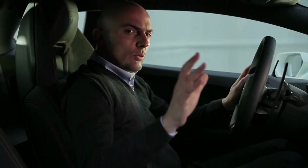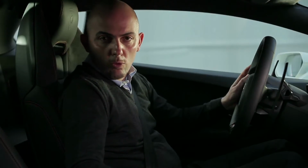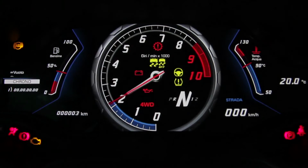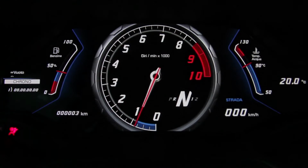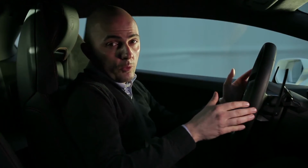About the central console, we have the new engine start button. But honestly speaking, what I like more is to push it. Now let's go and see what we have done during the development of the new Lamborghini Huracan.